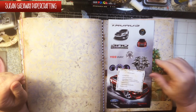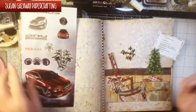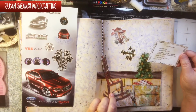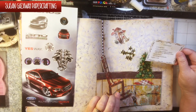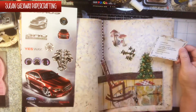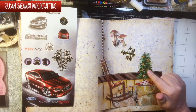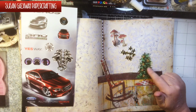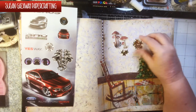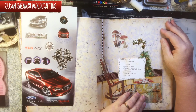And our prompts for this week: a travel item, and I'm going to use this car; a piece of furniture, I've got this chair; something written or drawn with your non-dominant hand, I'll do that later; mushrooms, I've got these washi mushrooms; something that smells, and I'm going to use this Christmas tree because the pine smells good. And the bonus is a star, and I'm going to use some more of these little sequin stars that I've been using in different projects.